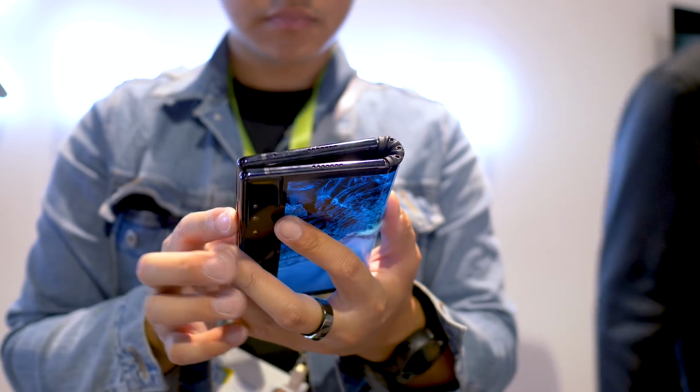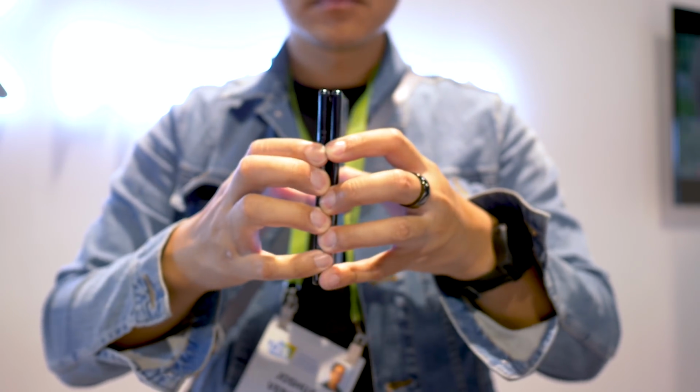At CES 2019, we finally got a look at an actual flexible display smartphone.